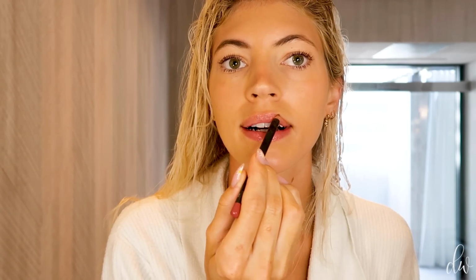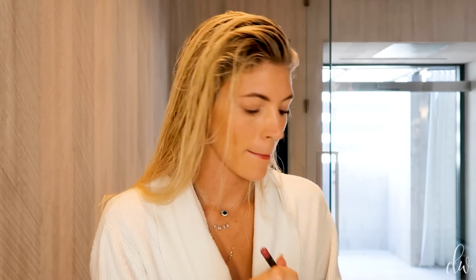Okay, I'm gonna do a quick little easy lip. This is the MAC Soar. And I already have that chapstick on, so it's not gonna be as intense if my lips are dry. Basically, I line my lip, I fill in a little bit, and then smush it together.